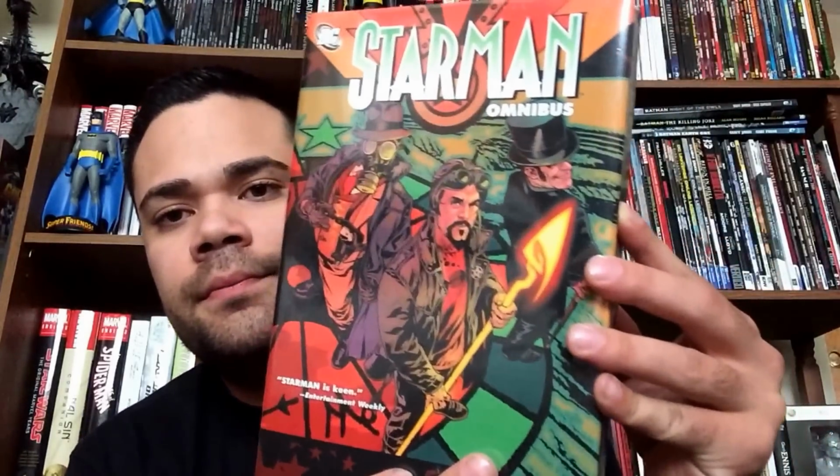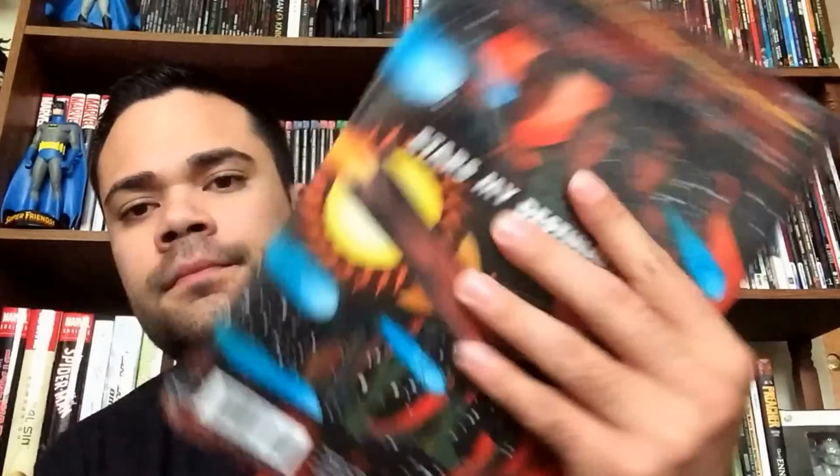And then the last 4 books that I got: Starman Omnibus Volume 2, Volume 4, Volume 5, and Volume 6. This one's actually open. So let me take off the dust jacket real quick. So this is what it looks like without the dust jacket. Again, 75% off, and these are like $50 books retail. So 75% off.